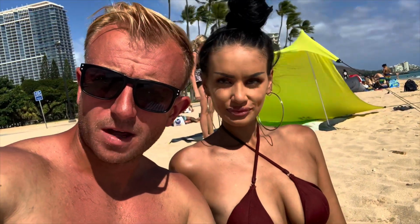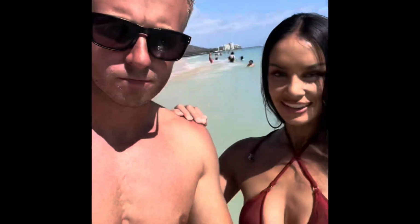Let's go. It's probably super bright guys, but we are down at the beach, Waikiki Beach now. Absolutely class, weather's brilliant, water's beautiful. Oh, it's perfect. It feels like California water. Yeah, unreal. So we're spinning around here.